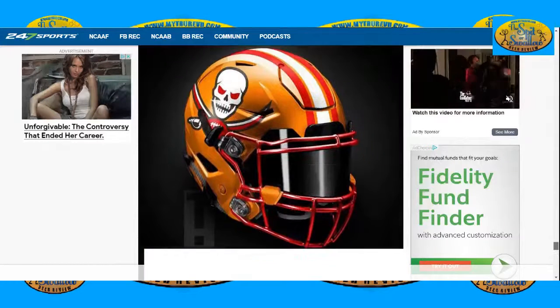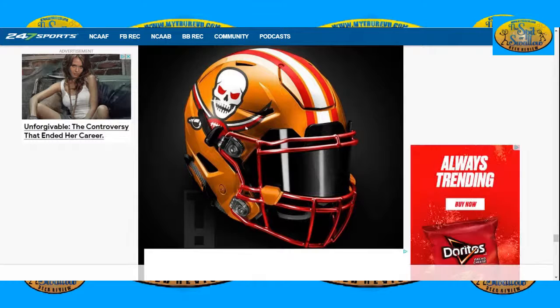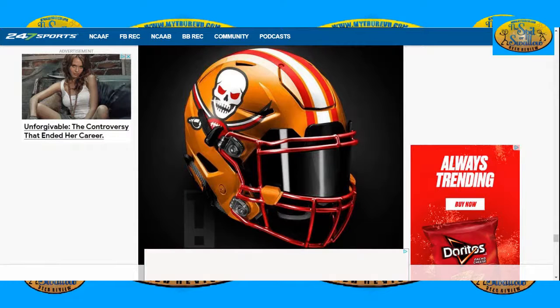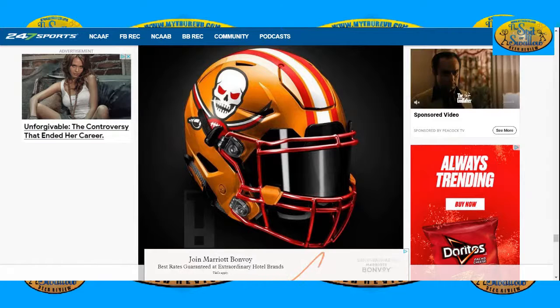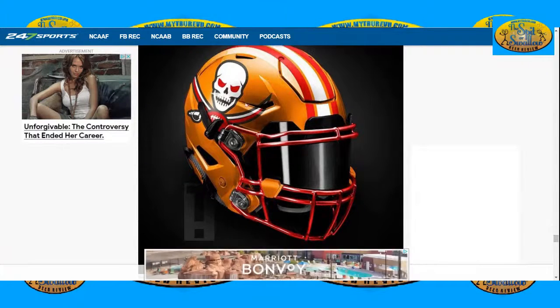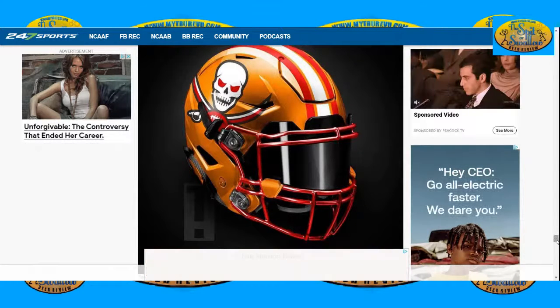Buccaneers, yeah. I can't tell, that's not pewter. That's not the old school Buccaneer orange, but I guess it's like a new, kind of creamy orange. I don't know what to call it, kind of orange. But yeah, that'd be pretty nice. That'd be cool. Especially the new skull and crossbones. That's pretty cool.